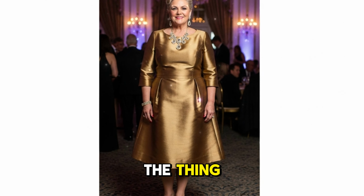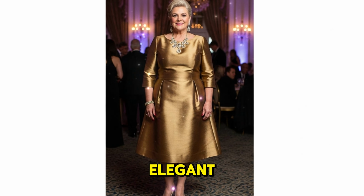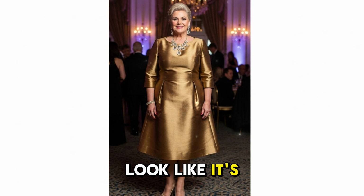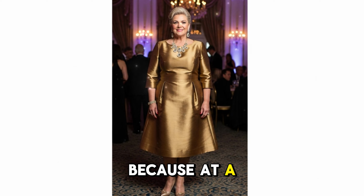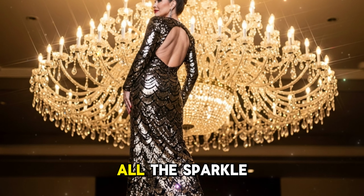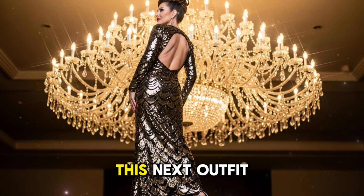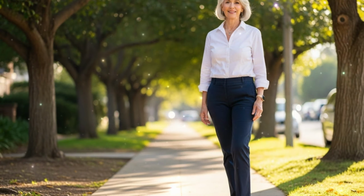But here's the thing. With all this opulence, we still have to ask, does it look elegant, or does it look like it's trying too hard? Because at a certain age, confidence speaks louder than price tags. And sometimes all the sparkle in the world can't outshine good taste. Let's see how this next outfit compares.